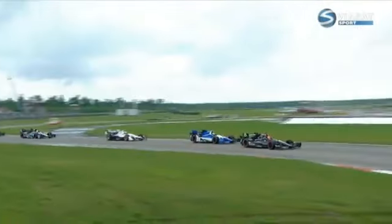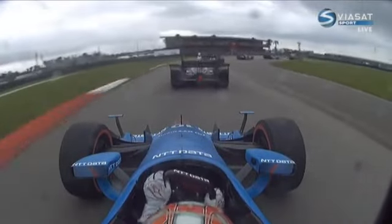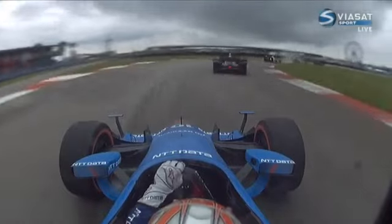Kanaan is running in fifth. He pitted earlier than those that just did on lap 29. He was told you can push hard, at least until we tell you to start saving. James Hinchcliffe out in front. The last time he pitted was lap 13. It is now lap 35.